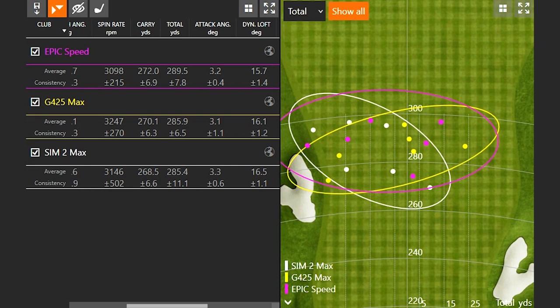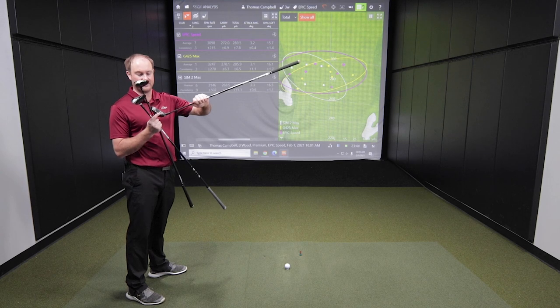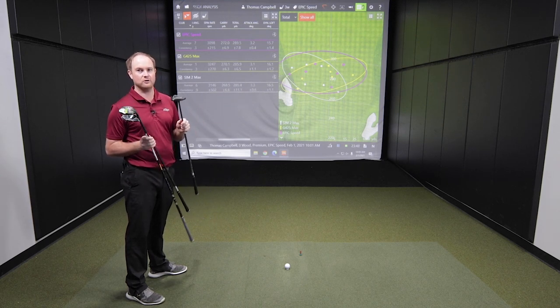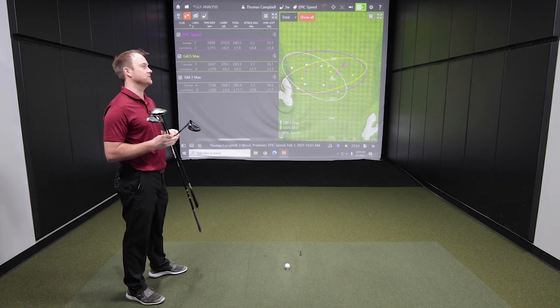If we look at the carry distance consistency, the G425 Max there as well was plus or minus 6.3, just a little bit more consistent across the board. So spin consistency, it is a thing. The way the club's designed with a little bit less loft down the bottom, if you catch it low on the face, which a lot of people do with a fairway, it's definitely a good option to try and get that ball to carry the same distance or go the same distance every single time.